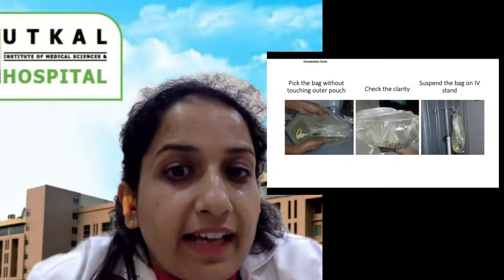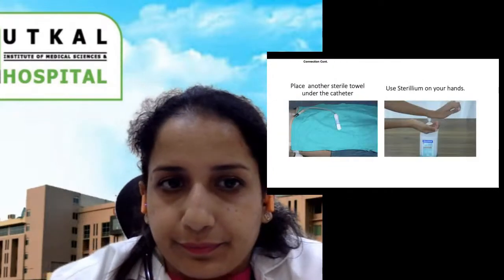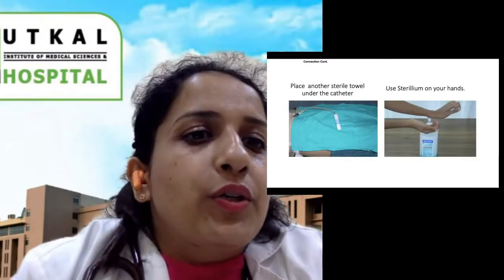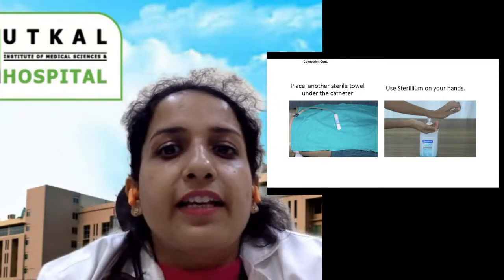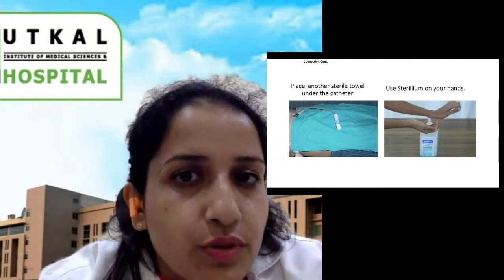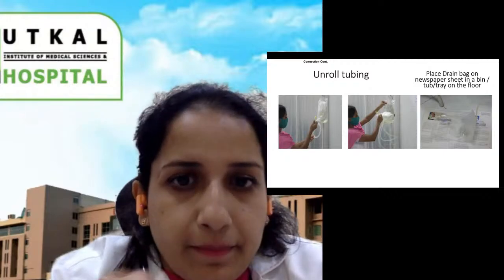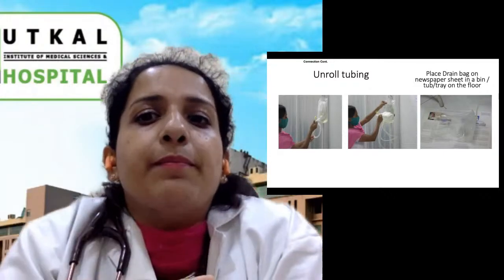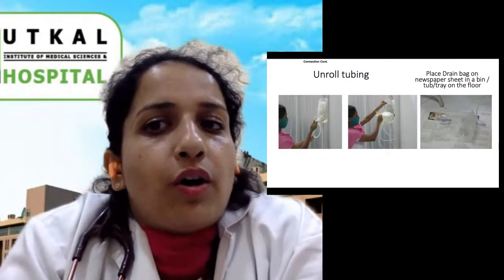You pick the bag without touching the outer pouch, which is not sterile. So check the clarity of the bag. It should be a clear fluid. And then you suspend the bag on an IV stand. Then you place another sterile towel under the catheter attached to the patient. Then again use sterilium on your hands. Unroll the tubing on the bag and place the drain bag on the newspaper sheet or in a bin or tray on the floor.